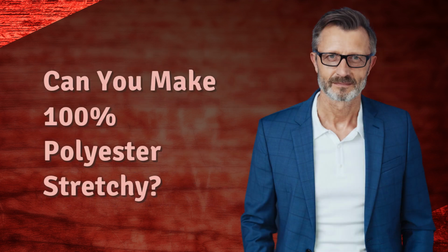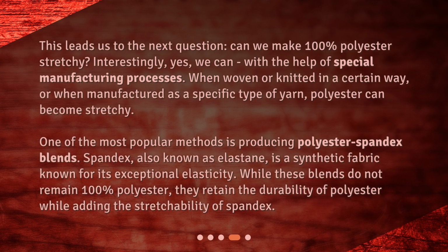Can you make 100% polyester stretchy? This leads us to the next question: can we make 100% polyester stretchy? Interestingly, yes, we can, with the help of special manufacturing processes. When woven or knitted in a certain way, or when manufactured as a specific type of yarn, polyester can become stretchy. One of the most popular methods is producing polyester spandex blends.